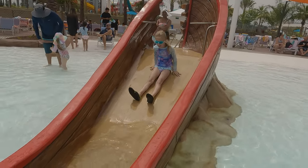We just finished lunch. We came back here to Kontiki Cove. We splashed around a little bit. Looked at all the stuff they have. It's a lot of fun. There's all sorts of fun water features for everyone to play with. There's a handful of kid-friendly slides to go down.